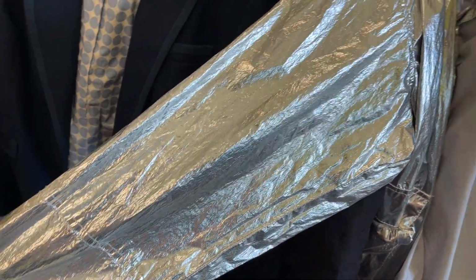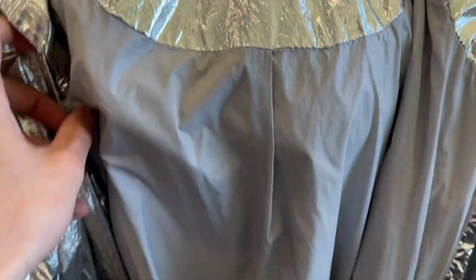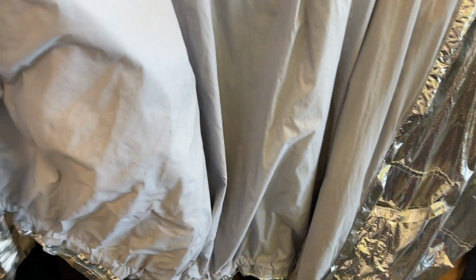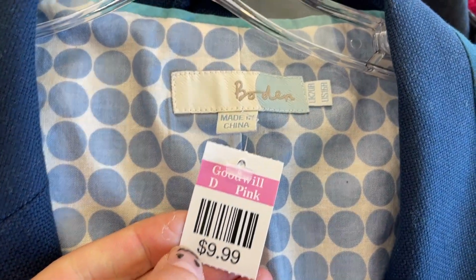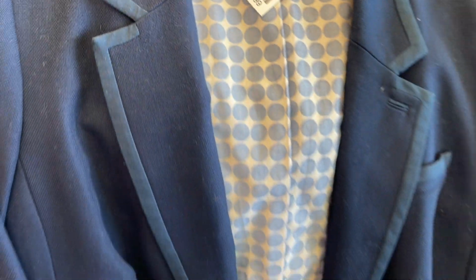The first jacket I found was this silver metallic blank NYC. Who does not want to serve tinfoil potato wrap realness? This is the coat for you if that's what you're looking for. I love it. It looks like a space jacket. And then I also found this Bowden blazer. I ended up skipping this, but I did consider it. It was just a little too expensive. I didn't want to pay $10 for a Bowden blazer.